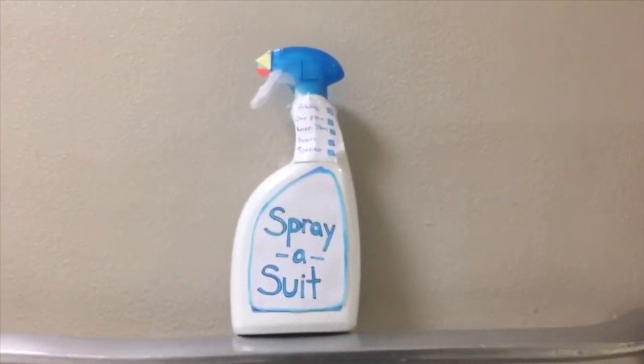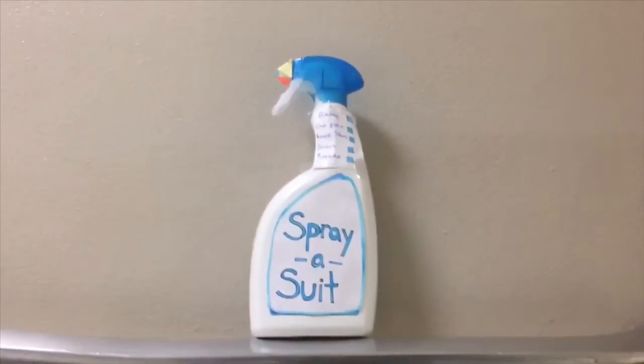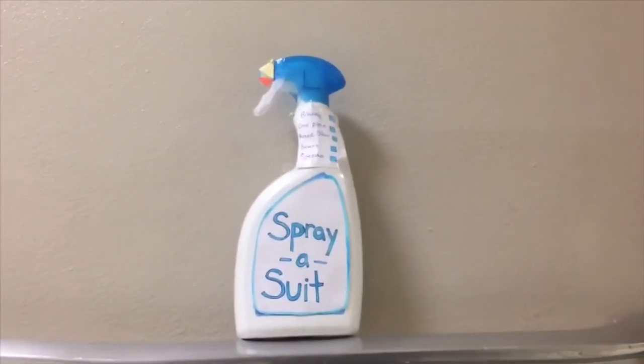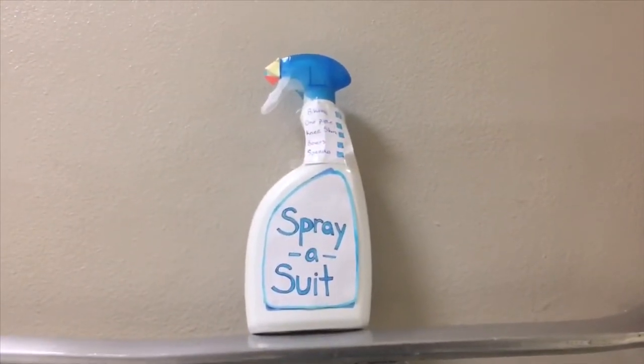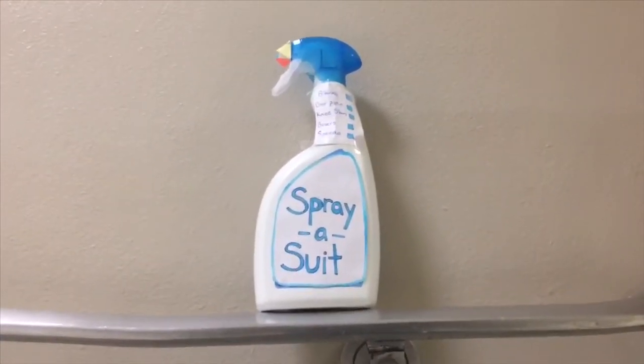Spray suit is size and gender inclusive. It contains 75,376 suits in each bottle. Side effects include nausea, upset stomach, constipation, headaches, anxiety, sleep problems, drowsiness, dizziness, nervousness, heart palpitations, loss of appetite, weight change, cold symptoms, and happiness.